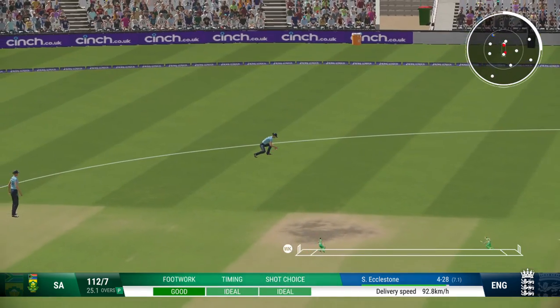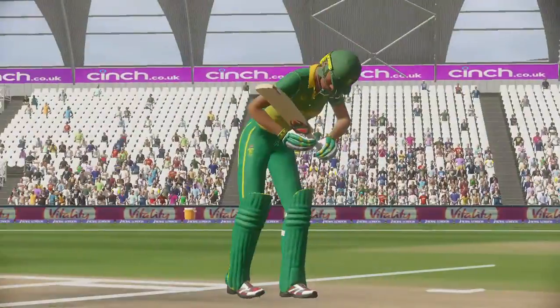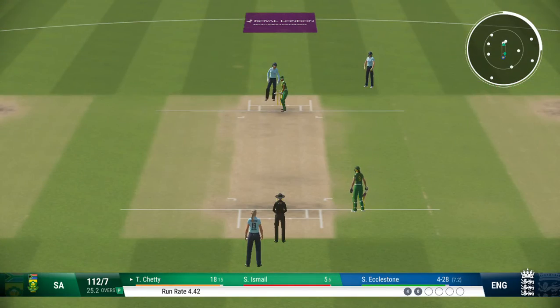Wait. Yes. Collects that one, simple as you like, inside the ring. Looking for the quick single. Probably a good decision not to run in the end. Well, that would have been a very risky single. In the end, a good decision to stay put.